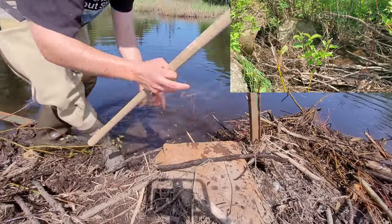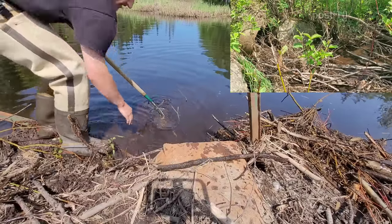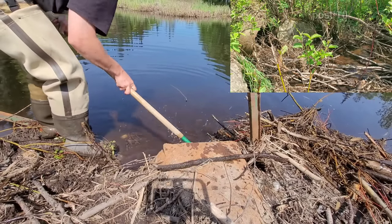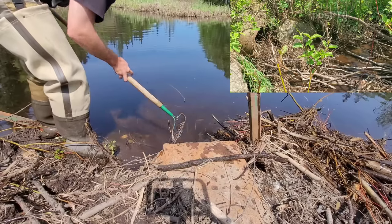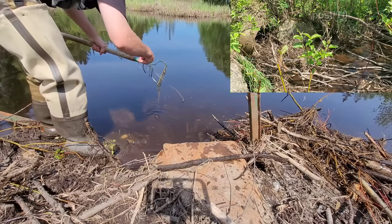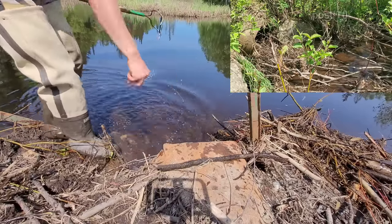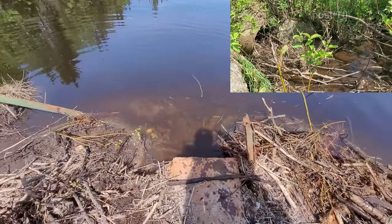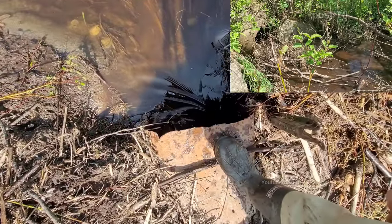Got that going good. That is completely back open again. That was pretty easy to get out of there. The excavator damage is sharp and it actually helps them clog it.